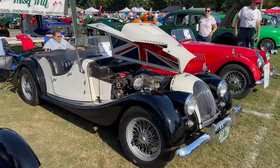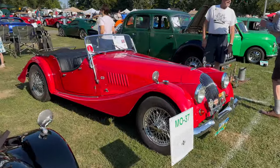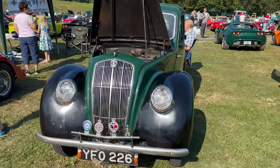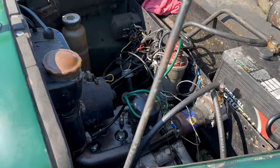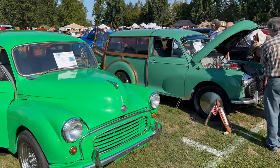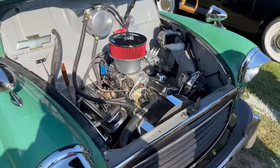Another Morgan 4-4. And another Morgan 4-4. Looks like we have a class of Morrises next. This is a Morris 8. Little tiny flathead engine in there. And we have some Morris Minor Traveler wagons. This one has a Chevrolet V8 under the bonnet.